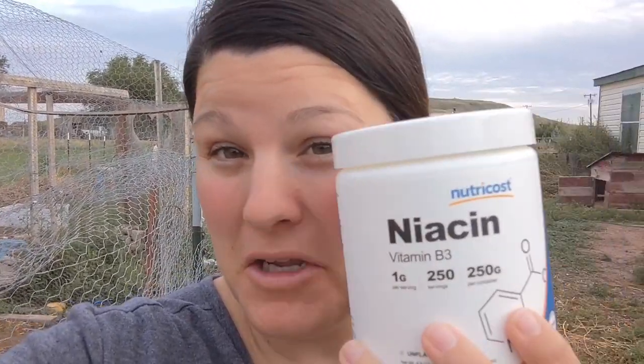Talk to you about giving ducklings niacin, and I'm not sure if I'm saying that correctly. Here's how it's spelled. If you want to correct me in the comments, totally go ahead. I'm not the greatest at saying names of vitamins and supplements. Anyway, the benefit of this supplement slash vitamin is for ducklings, it really helps them prevent getting angel wing.